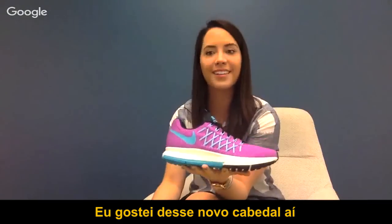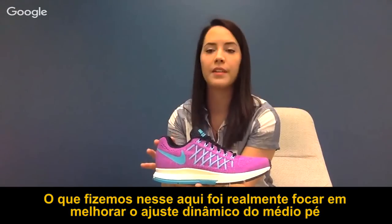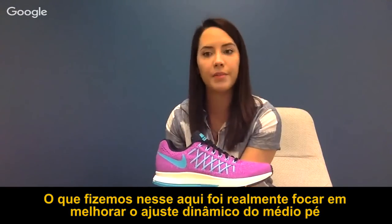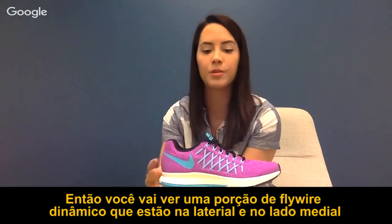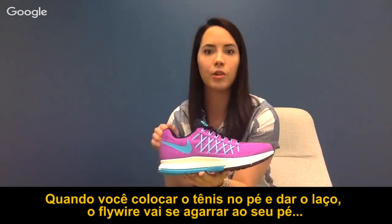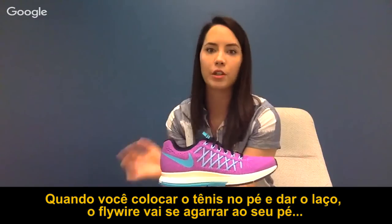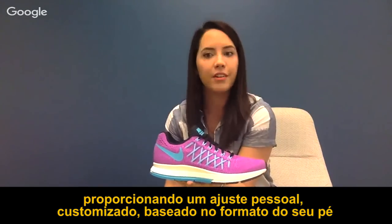I like this new upper, really. Yeah, the new upper is really good. So what we did on this was really focus on getting a more dynamic fit in the midfoot. So you'll see a bunch of these dynamic Flywire cables both on the lateral and the medial side. And those are intended to be customized per the runner, right? So when you put your foot into this shoe and you lace up, those dynamic Flywire cables are going to wrap around your foot and give you a customized personal fit based on your foot shape.